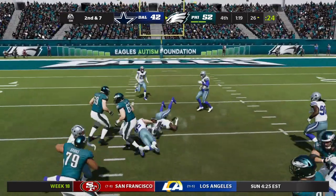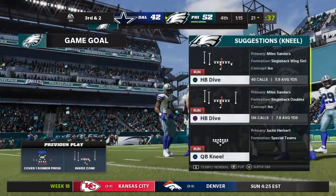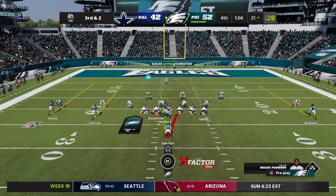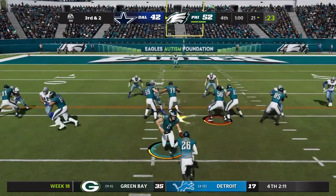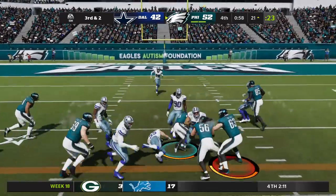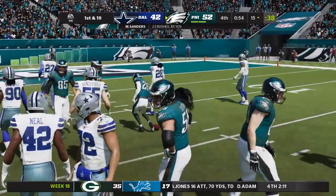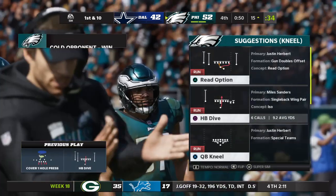Sanders here as they run out of the gun. Call it a gain of 5 there on the run, but they'll remain a yard or two short here with third down coming up. Now Sanders. And he picks up the first down yardage as he takes this one down to the 15. Well, that's a carry they have to be satisfied with.